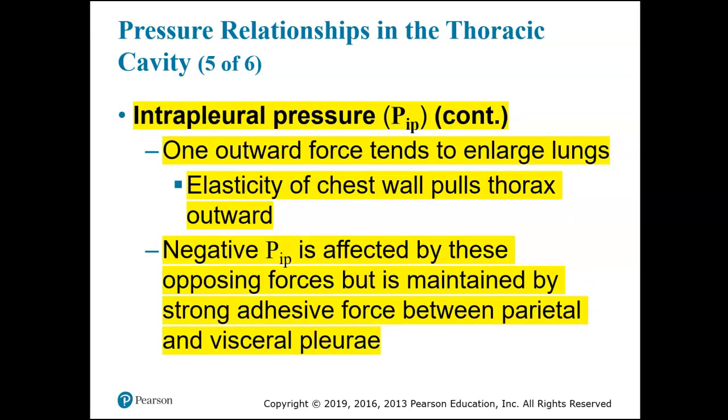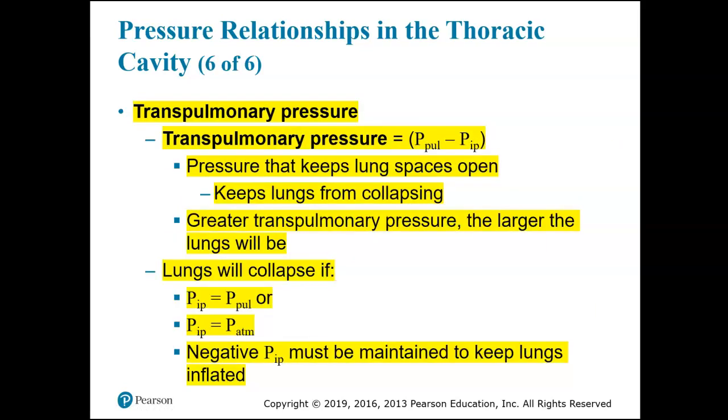So the outward force is the elasticity of the chest wall, which pulls the thorax outward. So the negative pressure is affected by these forces, but it is maintained by the adhesive force between the parietal and visceral pleura. So the intrapleural pressure is overall negative, and that keeps our lungs from collapsing. That's what you need to know.